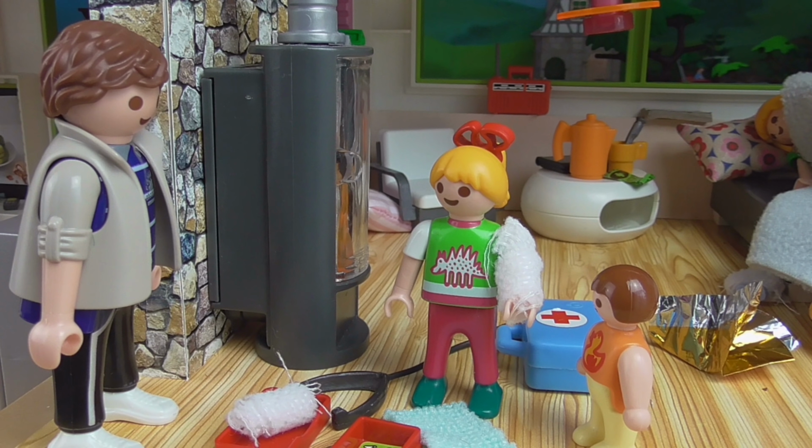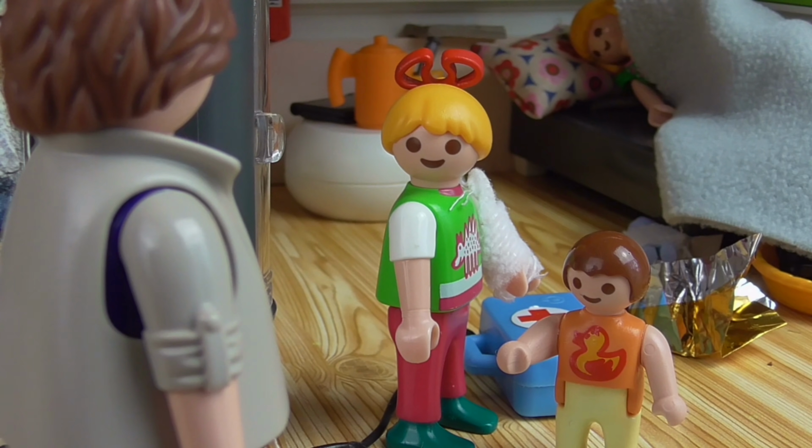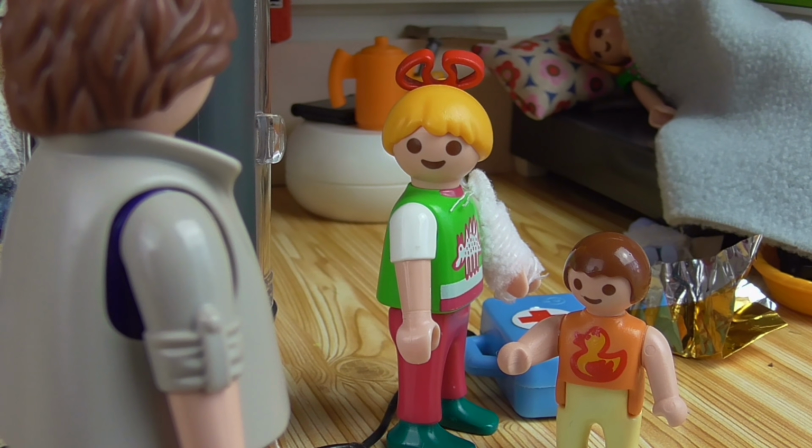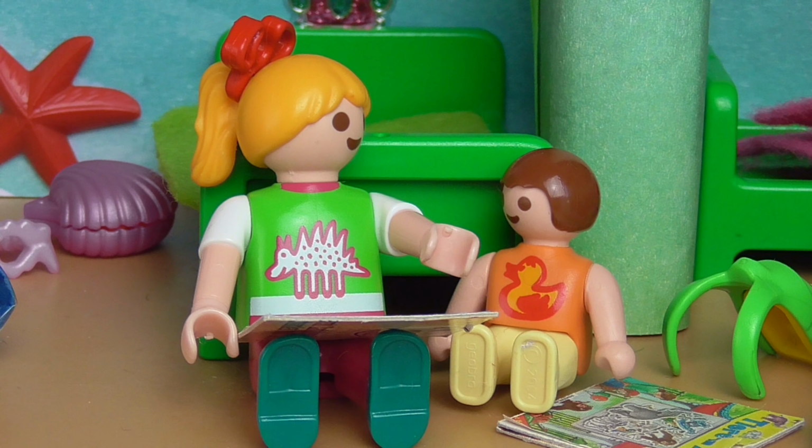Hello, kids. Hello, Daddy. Be quiet. Mummy's sick and she's having a sleep. Oh no, what's wrong with her? Fever and a sore throat. Oh dear. Then you better play upstairs in the nursery so you don't wake her up, okay? Okay. Mummy's been asleep for ages. She's sleeping the whole afternoon away. Yeah, I know.